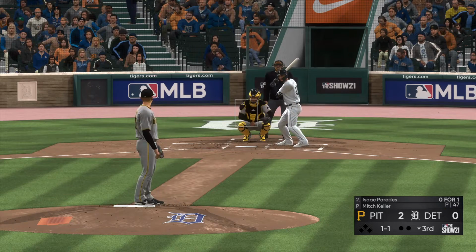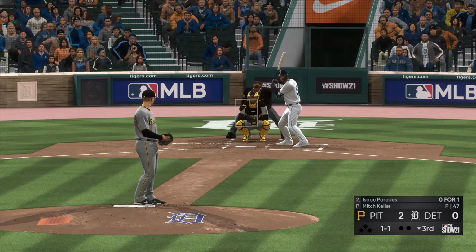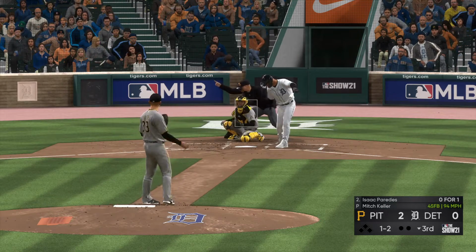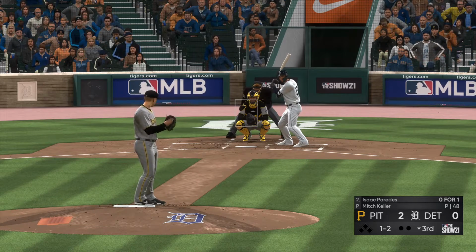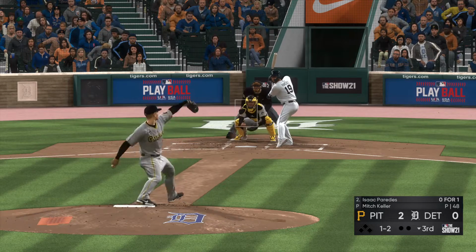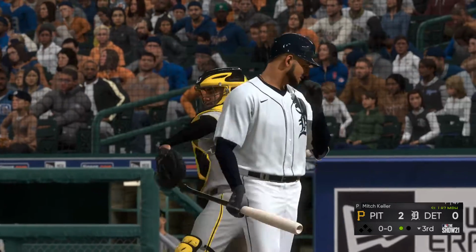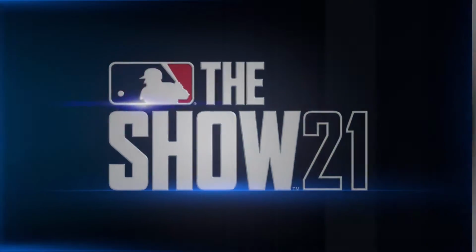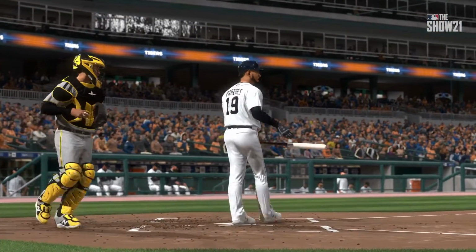A ball and a strike now. Ready to deal. Here's the 1-1. Now a swing and a miss, and it's behind 1 and 2. Hey, usually the second time through the order, you start seeing an incorporation of some more off-speed stuff. But this guy's locating, feeling really good about his fastball. He chased out of the strike zone on that one. Isaac Paredes is dealt with for the first out in the bottom of the inning.